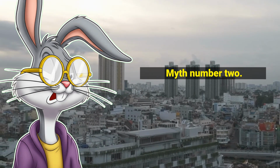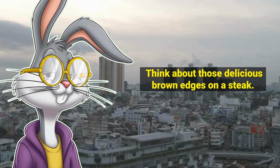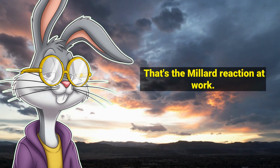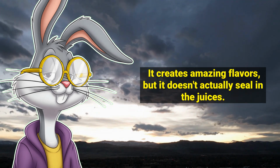Myth number 2. Searing meat seals in the juices. Think about those delicious browned edges on a steak. That's the Maillard reaction at work. It creates amazing flavors, but it doesn't actually seal in the juices.